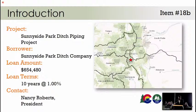The Sunnyside Park Ditch Company operates the Sunnyside Park Ditch just northwest of Salida. The loan amount for their piping project that they're asking for is $654,480. And the terms for theirs are 10 years at a reduced agricultural rate of 1.00%. Since they're opting for the 10-year loan, that's quite a bit lower than what our standard 30-year would be. In working on this one, I've been talking with Nancy Roberts. She's the president of the company, and Kathy Rorick. She's the treasurer. We may have one or both of them on as well.